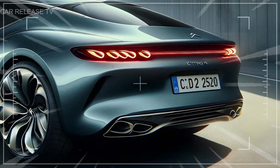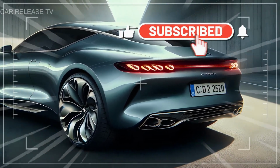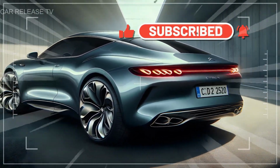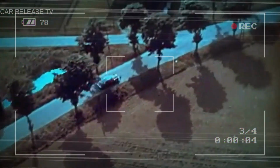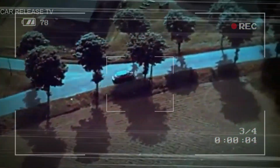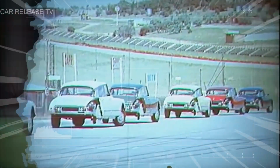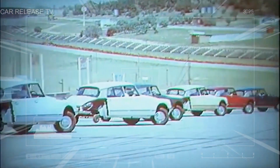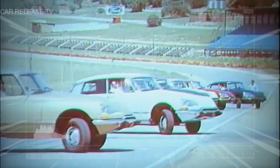And there you have it, the 2025 Citroën DS21 Coupe, a perfect fusion of past, present, and future. Whether it's the sleek design, luxurious interior, or eco-friendly hybrid powertrain, this car is redefining what it means to be an icon. Be sure to stay tuned for more exciting car releases coming your way.